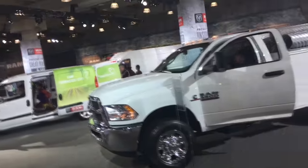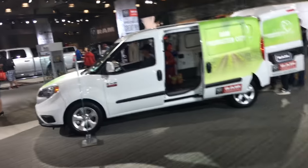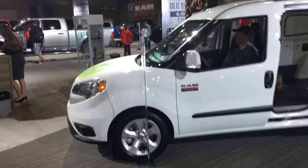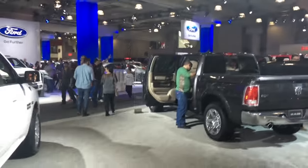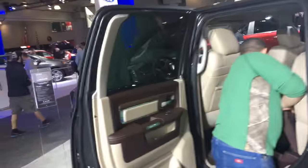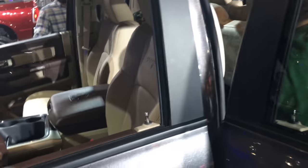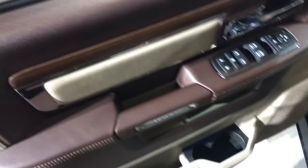A lot of those tough guys run them trucks. Big tough guys. It's a big American right here. Look at the interior of this Ram truck. This guy right here, you know this guy's a tough guy. He's got his Dickies on. Whoa, Jesus, look at that. Oh my, look at all that brown. Damn. Tough guys. Look how wide this seat is.